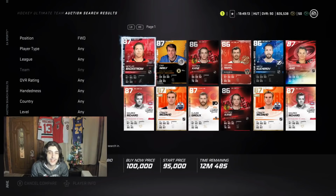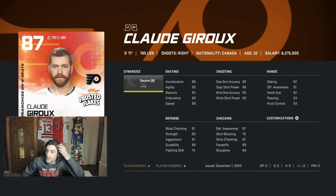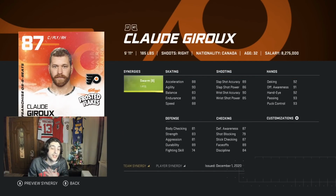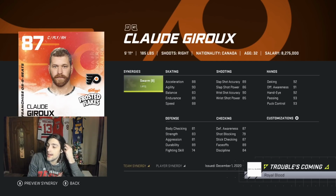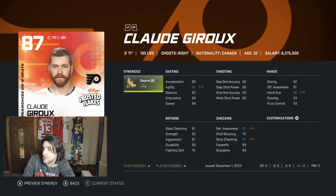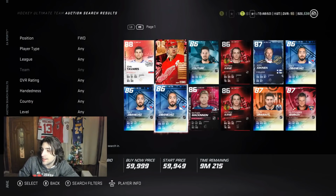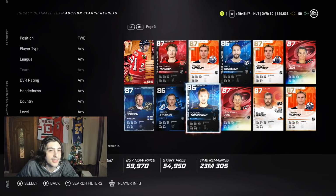And then another card I really like, actually, guys, is Claude Giroux. He has a synergy Swarm, right? But what I really like about this card is he's about 80k. He's got 89 face-offs. It's a nice upgrade from his base card as well. You get to 91 speed with Distributor. I'm a huge fan of Giroux. If you activate Swarm, it helps his agility, stick checking and all that, but Swarm's not the most important synergy by any means, so you're not really worried about that. I like Giroux's card, absolutely. He's very, very good, I'll say that.